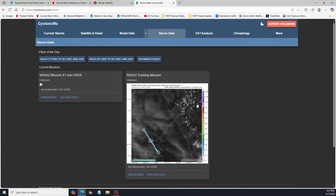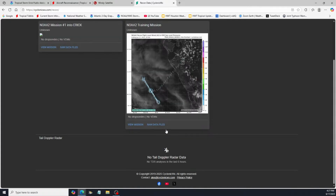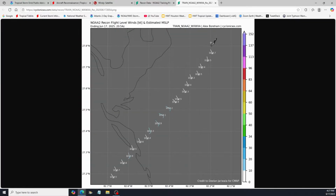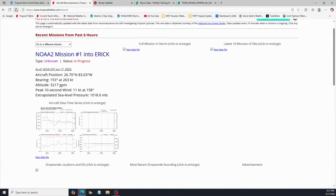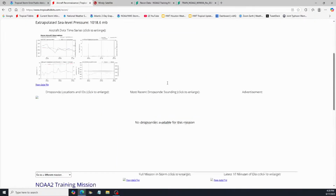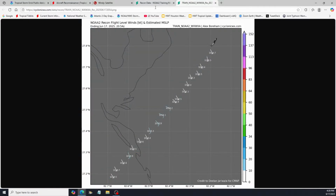Okay, there we do. We do have some reconnaissance going out to Erick. Here it is. Actually, look at the mission. Oh, that's cool. So it looks to be going the wrong direction. Do a refresh here and see if we get an update. Nothing, just completely blank. So weird.